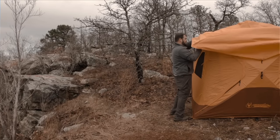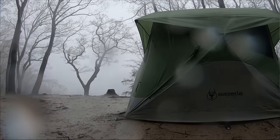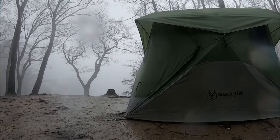It's just overall a really good tent. I haven't had any problems in the wind, no problems with the rain, nothing like that. Like I said, it's a really good tent. I highly recommend the Gazelle T4 Hub Tent. Either of the Gazelle tents are going to be good, but again, the Overland Edition is worth the extra money. The only drawback to the Gazelle tent is the fact that it packs down rather long and it takes up a good amount of space. But if you need the extra space and you want a good tent, the Gazelle T4 Hub Tent is a good one.